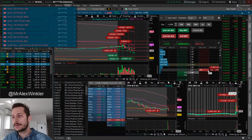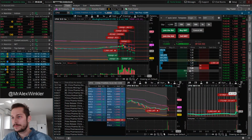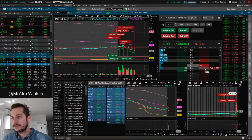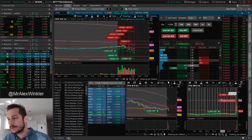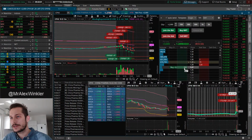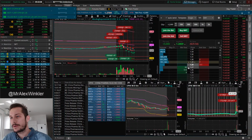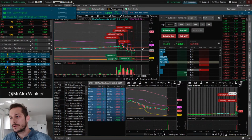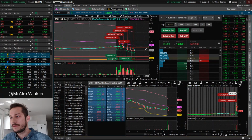Again, getting stopped out, unfortunately. Possibility for another big move. I like the support coming in here. I'm just being very, very cautious. Possibility to lower my risk on this one. Let's see if we can get a move back above 30. Got to be careful here. Got to be very, very careful.